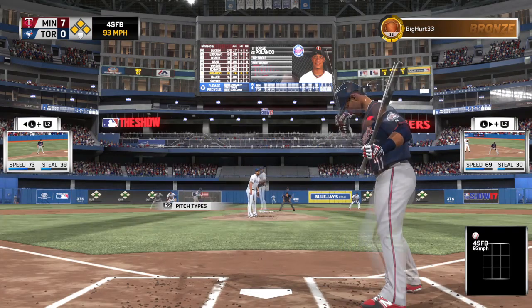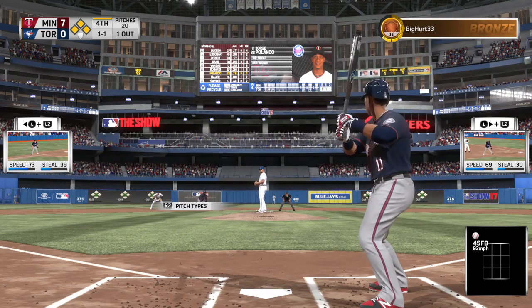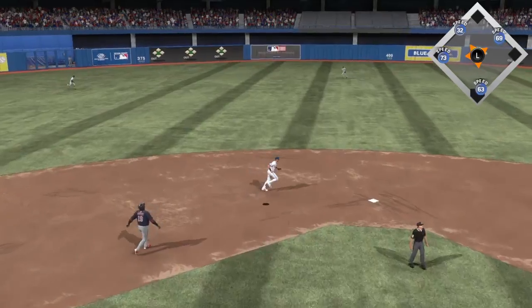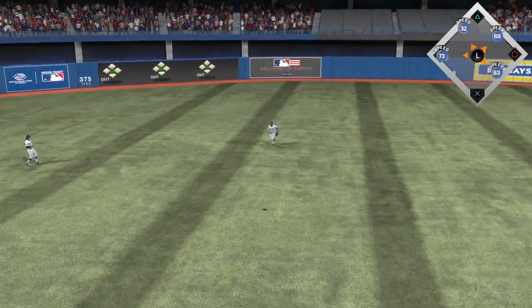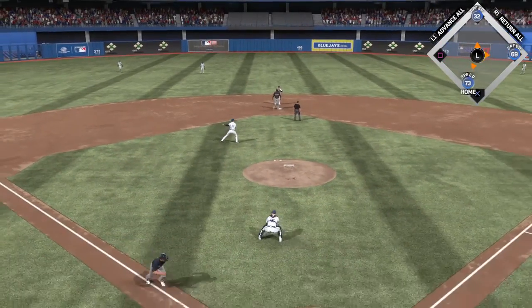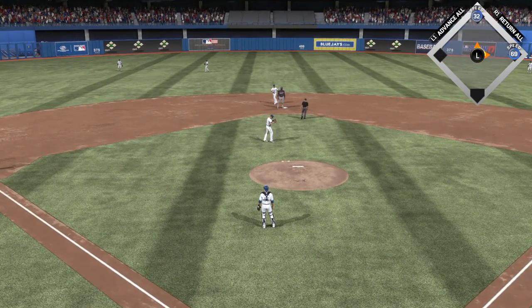Off the plate, 1 ball, 1 strike. Has a look, now the pitch. Sent in the air out to straightaway center. Hernandez is in pursuit. He makes the catch. Here comes the runner from third. Notch 1 in the score column as a runner from third crosses the plate.